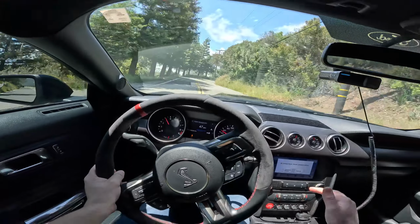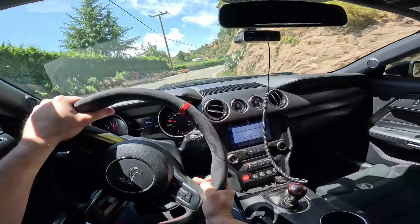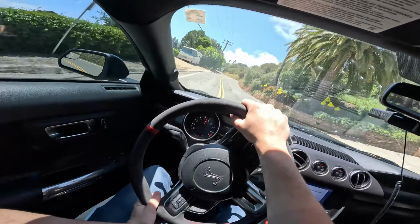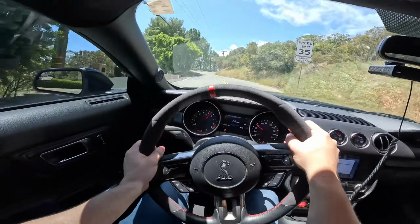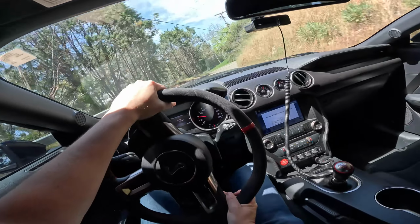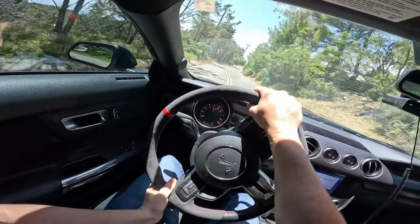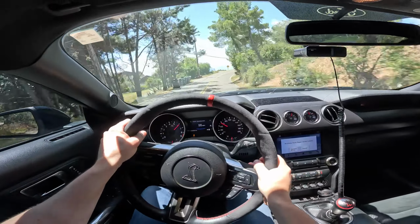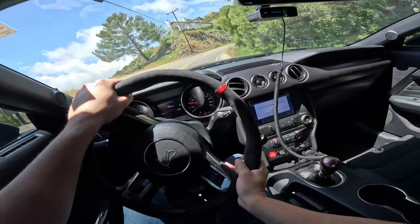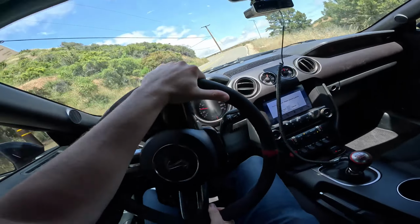We do not have active rev matching like you get in modern cars, which makes the driving experience a lot more fun. I honestly think I prefer the driving experience of the 350R over the Shelby GT500 that I had. I'm not missing that extra power, but what I am loving is the 3-pedal layout and that brilliant Tremec 6-speed manual. Even though the 7-speed DCT is good, this is just better. Oh my God, the level of confidence you get. It's an easy car to drive too.